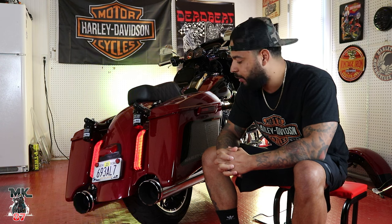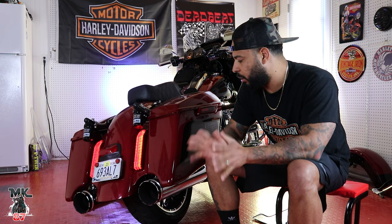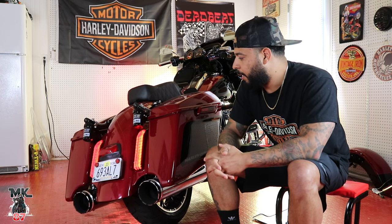So this is my Harley Davidson 2021 Road Glide Special. We have a full Khrome Werks exhaust system, stage two, and a 465 Reaper cam from Feuling. It's been on the bike for maybe 2 months now. Performance wise, power's there from the sound.